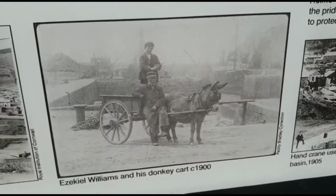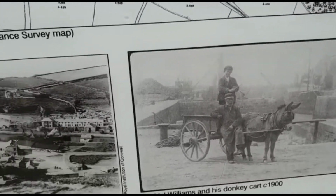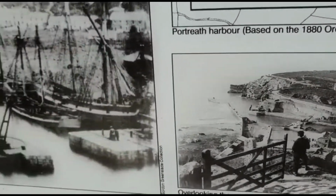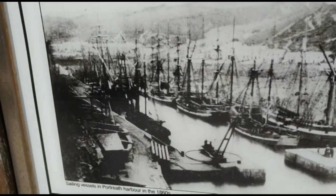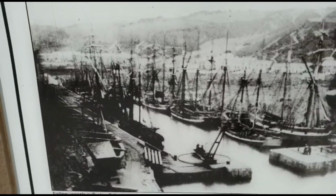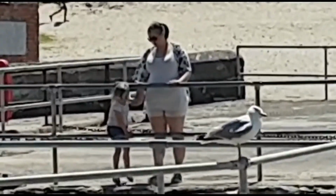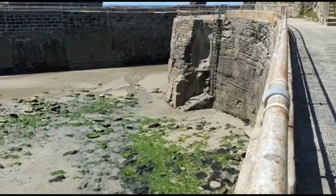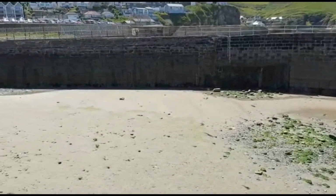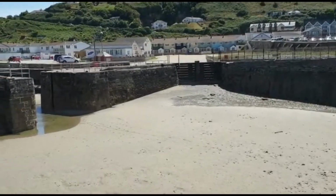Ezekiel Williams and his donkey cart, 1900. Huh. Sailing vessels in Portreath Harbour, 1860s. How about that? Pretty cool. Very beautiful.